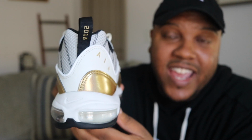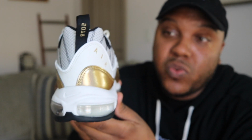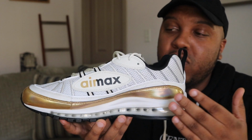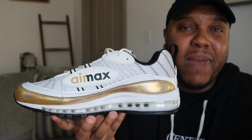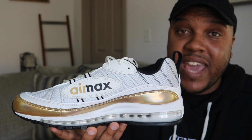On most Air Max 98, there's nothing back there, just a normal plain colored pull tab. I love the fact that they decided to switch it up and pay homage to the 20th anniversary year of this dope silhouette. On the inside of the sneaker, they utilized the Air Max branding to go on that patch that a lot of people do not like. It didn't make or break the sneaker for me. It's cool that it's there, but if it wasn't there, I wouldn't have been mad at this sneaker either.